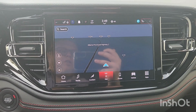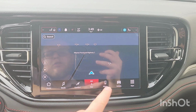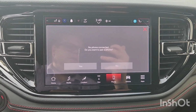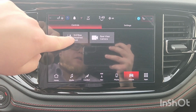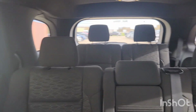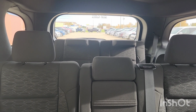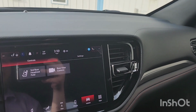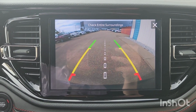Got your navigation. You definitely won't get lost with this new navigation system. And then your phone. And then this will automatically fold the third row's headrests. Press that button back there. And then you also got the rear view camera, and it turns on when you're reversing as well.